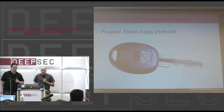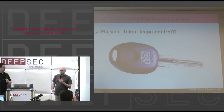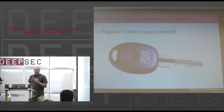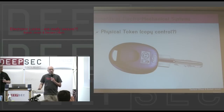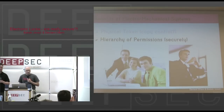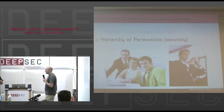there's a couple different features. So first of all, you have a physical token that's embedded into the key. So there's a certain amount of key control in there. Assuming the electronic system is secure and you can't copy that electronic token, then if you make a clay mold impression of the key or something, you can't easily duplicate the key. So that's one idea. Then you have different levels of security that you can apply. You can master key the system electronically, which is much better than master keying mechanically.